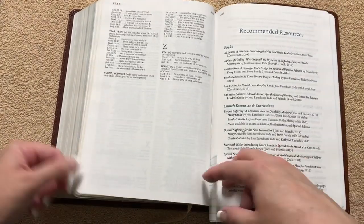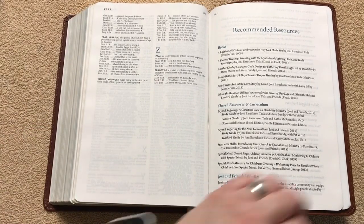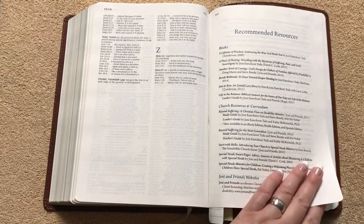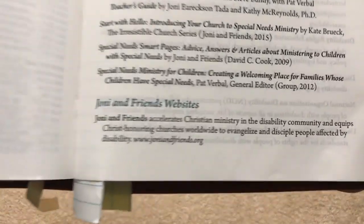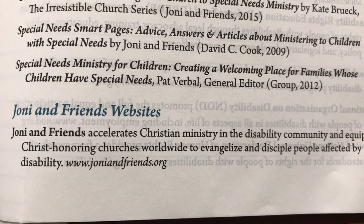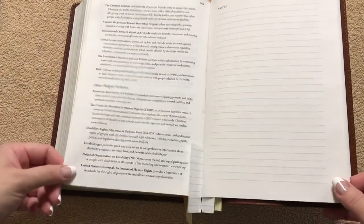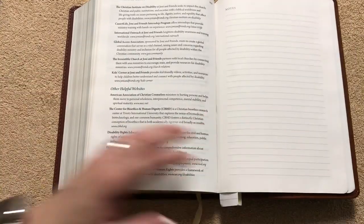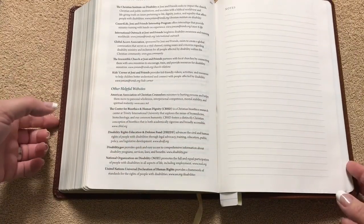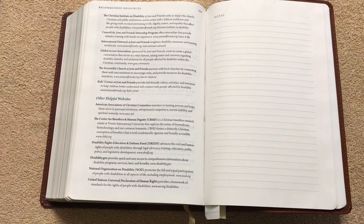We're going to have all of our recommended resources. It'll go over books, church resources, and curriculum. Here's the Joni and Friends website, if you wanted to check that out. They do a lot of great stuff. And Joni, if you just went to the search here in YouTube and searched her name, you can check out her story. One of the ones that I watched was called Treasures in Darkness.